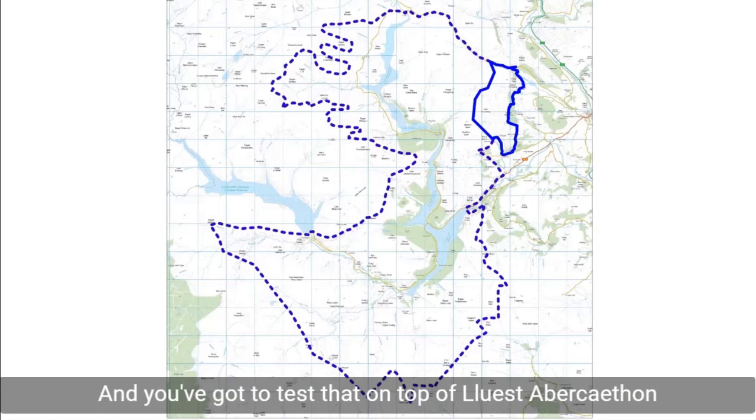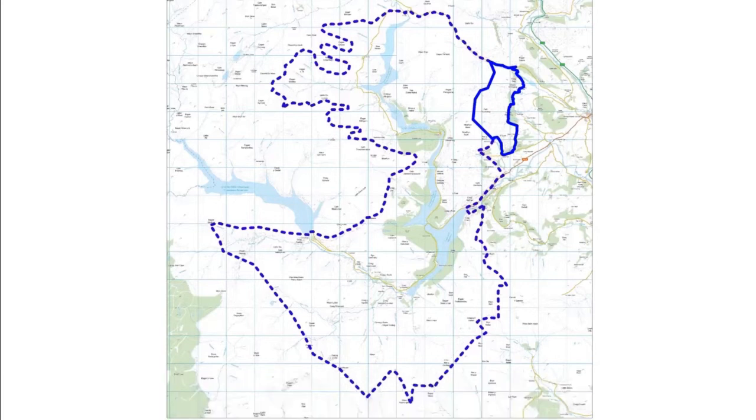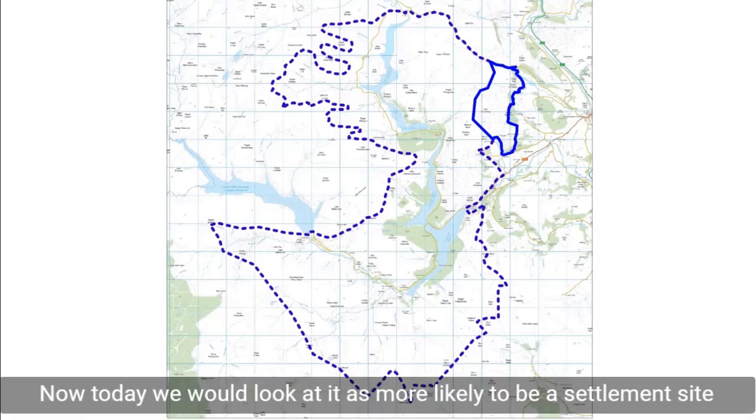You've got to take that into account when we talk about Llys Abercaethon, something that was recorded as a Bronze Age ring barrow in the 1990s. Today we would look at it as more likely to be a settlement site.